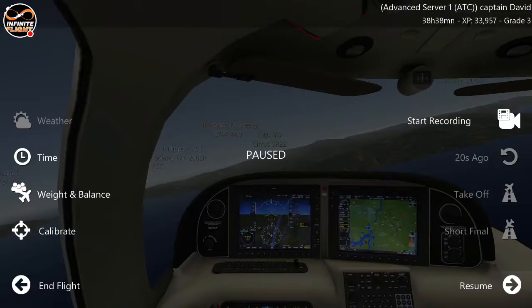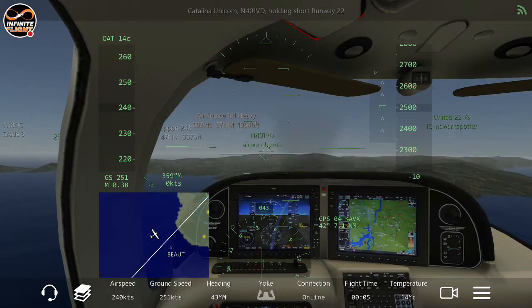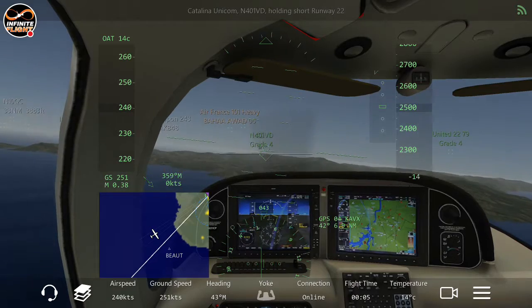Catalina Unicom, November 401 Victor Delta, holding short runway 22.